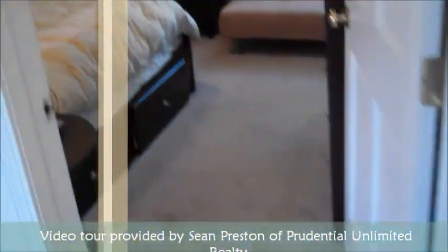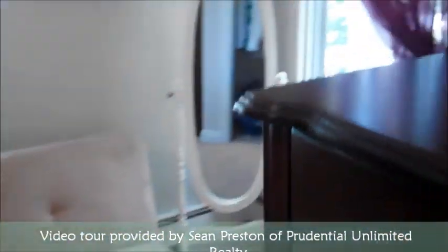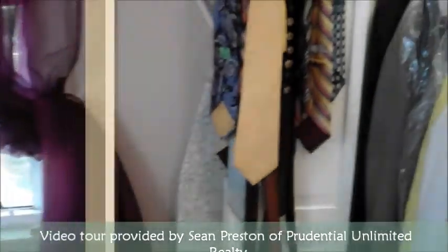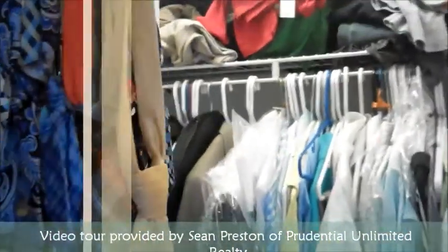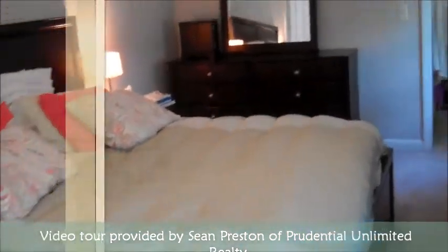So here's the second floor. Go out the stairwell. And that's off the back of the kitchen and dining room. So this is a master suite. So there's one closet over here. You can see it accommodates a king size bed.